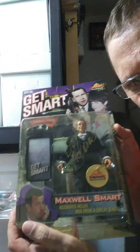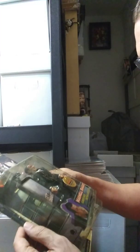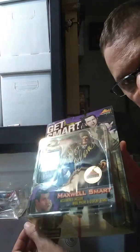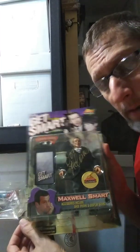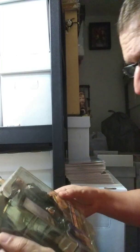And of course, what makes this unique? Oh dear, what is that on the... Yes, I do believe I see this book. This has been signed by Don Adams himself. Don Adams signed this particular figure. This is one of my prized collections from Don Adams. I really need to get this framed, especially since the bubble is just starting to turn. I want to be able to stop that.